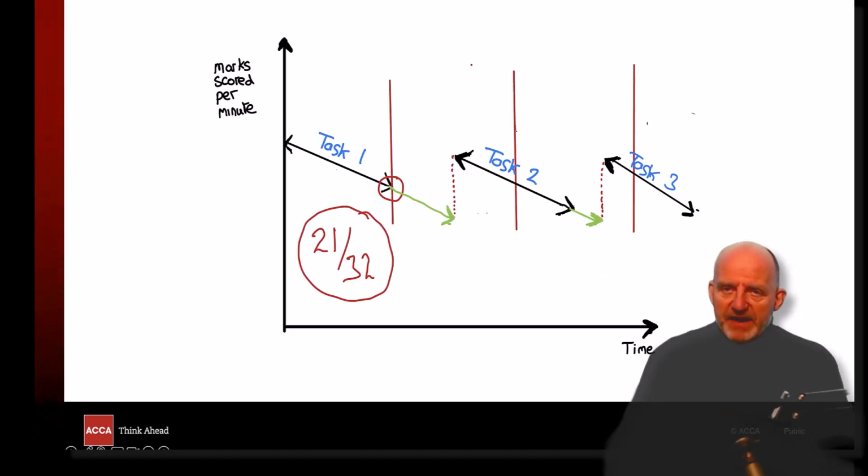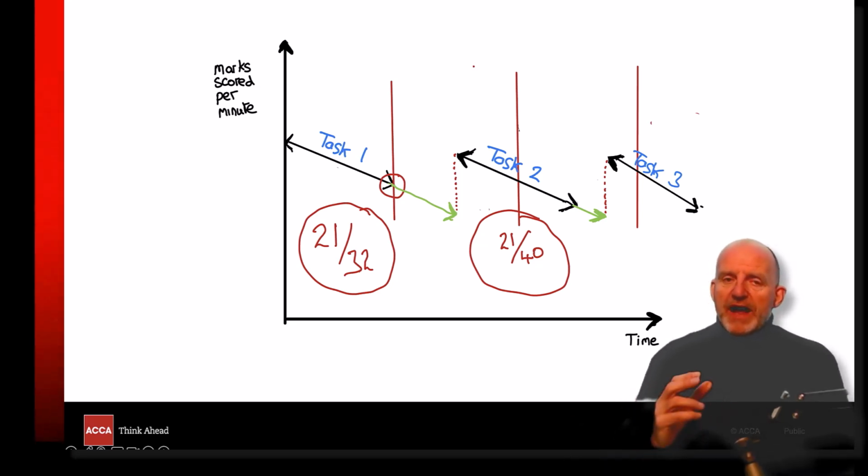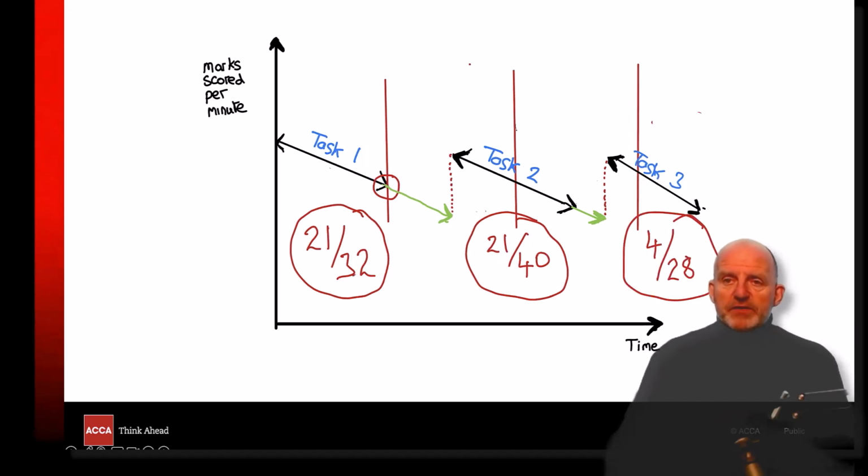So answering task 1, they spent quite a lot of time on it and they maybe got 21 out of 32. Pretty good mark, it's well over 50%. So then they moved on to task 2, and in task 2 again they get over 50%, and let's say they get 21 out of 40, which is still great. We're still on target for passing, but because we didn't have enough time, it all goes wrong in task 3.